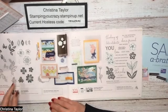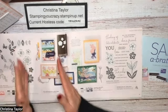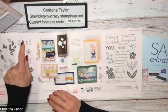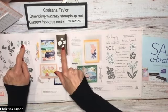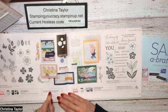And the way it's set up is you would stamp this so that the small flower is in the 12 o'clock position. And then you would put the punch in and it would punch those 3 flowers out at one time. And then you just, of course, stamp various different little leaves and punch those out on the lower portion of the punch. So that bundle is $37.75. And again, that's the Petal Park bundle.